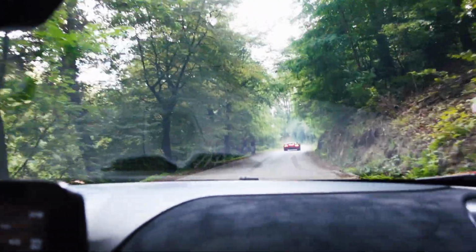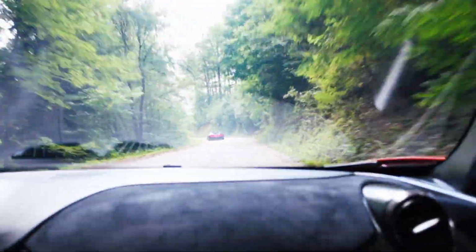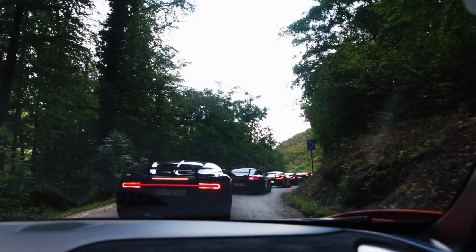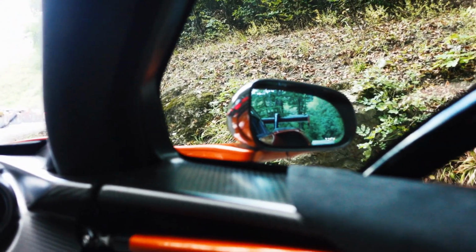Going up the hill climb. Yeah, going up the hill climb, as Yoshi's saying. A bit sketchy roads. Whoop. Okay. That was a very short stint. Whoa, listen to that Cinque.